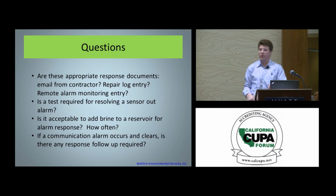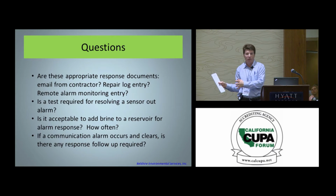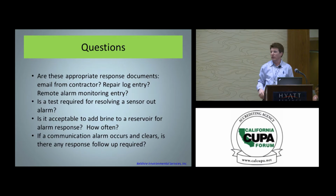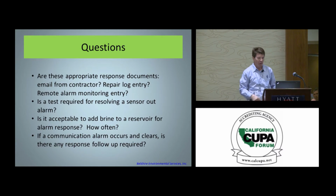So remote monitoring. Some companies have a company that remotely monitors their alarms, and they might have an operator that enters information, and then you can print a report, and it says this alarm, this response. How many would say that's good documentation? How many say that's not good documentation? Interesting, okay.